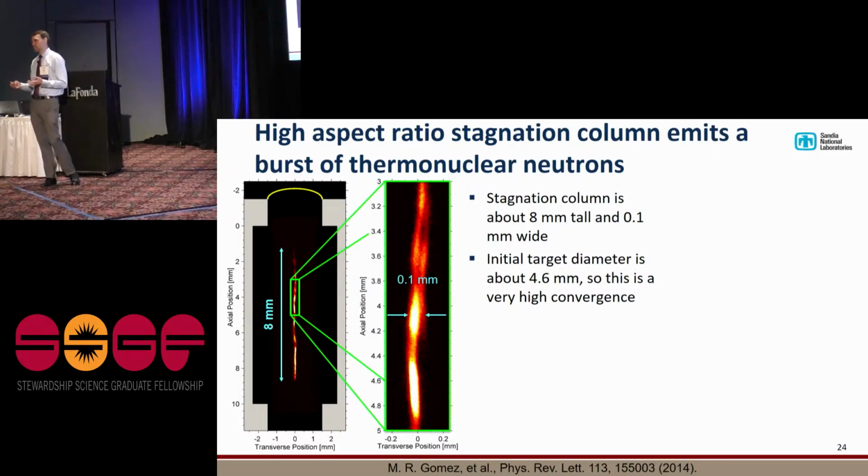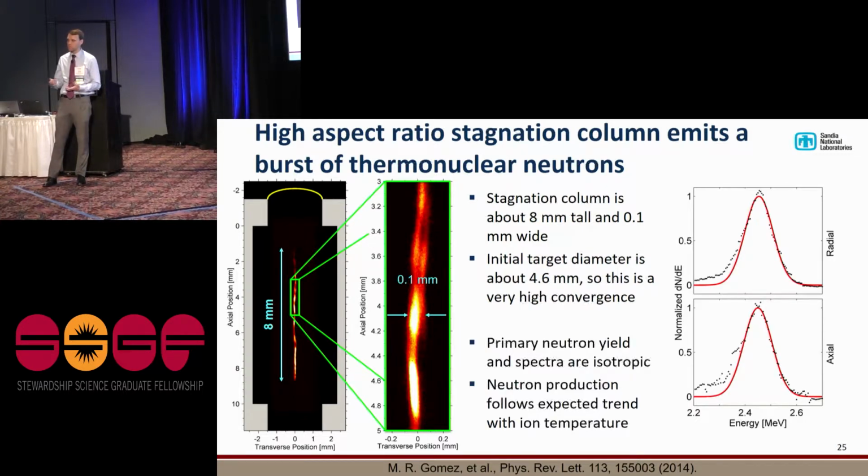And given that our initial target diameter is about 4.5 millimeters, we're talking about convergence ratios that are very high. So this is not necessarily ideal. This is something that we're working on right now to try and increase the back pressure so that we can decrease our convergence ratios.